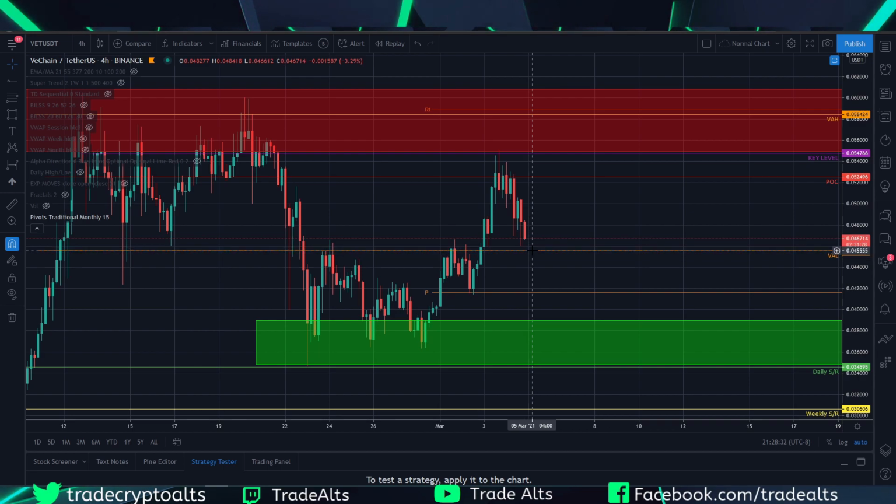Value area low, you take it level by level. If I was to take a long here, which I'll tell you right now, I wouldn't. That's just me though, not financial advice, but I wouldn't really take a trade off of there without at least doing a bunch more analysis to see if anything else lines up here.